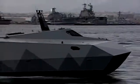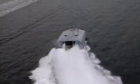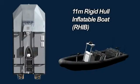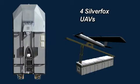In the meantime, the following animation gives some sense of the potential uses of such a craft in a number of challenging operational scenarios. Seaborne SOF insertion. Our first operational scenario involves a classic covert SOF insertion. For this mission, Stiletto's loadout can be tailored to include one 11-meter rigid hull inflatable boat, or RIB, to support a 12-man SEAL team and 4 Silver Fox unmanned aerial vehicles.